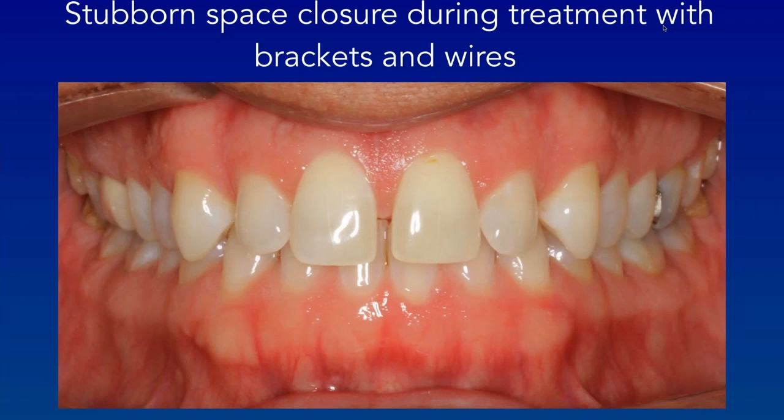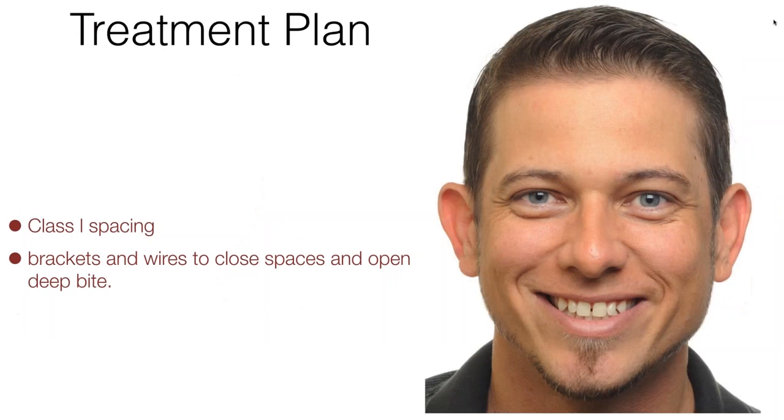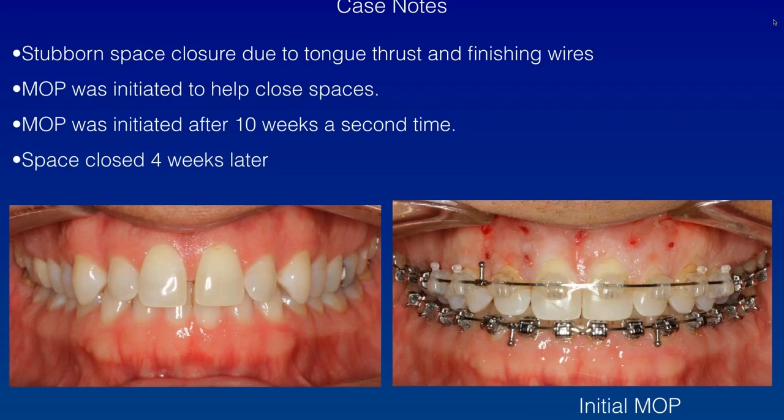Stubborn space closure during treatment with brackets and wires. I talked about this earlier, where a patient will come in, we're at the end of treatment. What do we do if we have stubborn space? This will help us get done quicker. This fellow had a really easy treatment plan, nothing big, but we were having trouble due to tongue and other problems. So we used the perforations to help us close the spaces. And after 10 weeks, we did it again, and we closed it 4 weeks later.